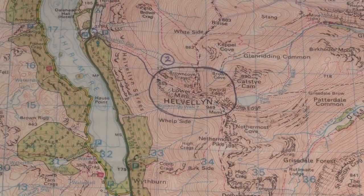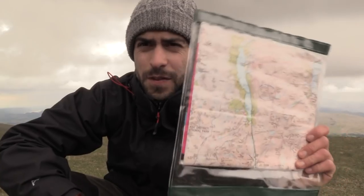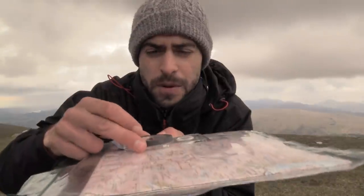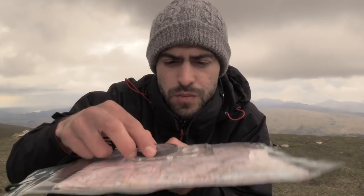So let me go through my gear quickly. I apologise for the wind noise, guys, but I am on the top of the mountain, so please bear with. Aside from the very important basics of obviously the map with the waterproof cover here, which just helps when it absolutely pisses it down with rain. Compass, this is a base plate compass, which means you can flatten it on the map. It's probably one of the best compasses out there that you can flatten on the map and you can navigate and take bearings really, really easily.